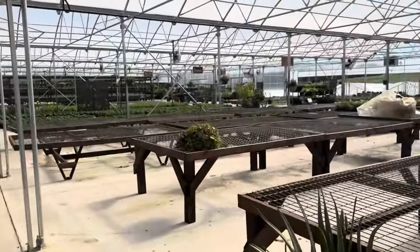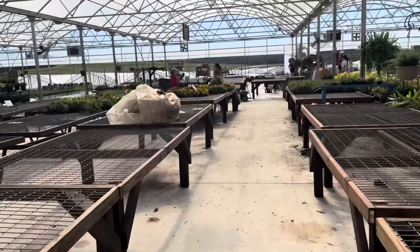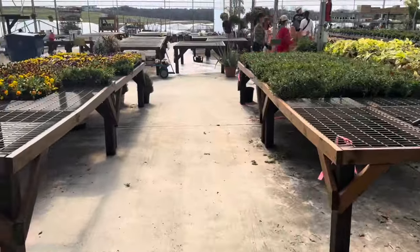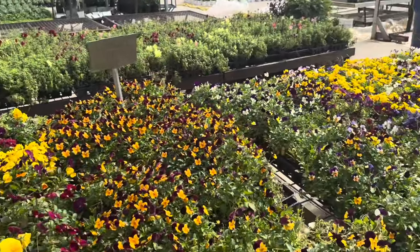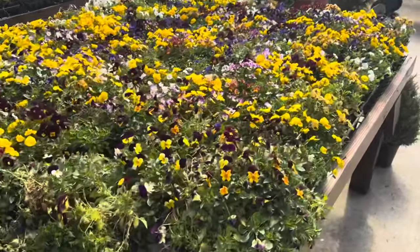They are definitely getting ready to bring all their annuals in for the spring. They're re-staining all of their tables. Getting them prepped. Still lots and lots of pansies and violas, and you can definitely still plant those right now. And they'll last probably into May to June in our area.